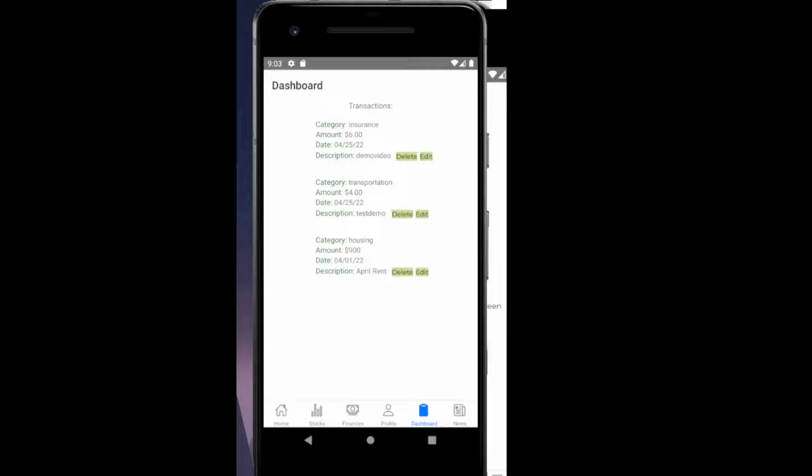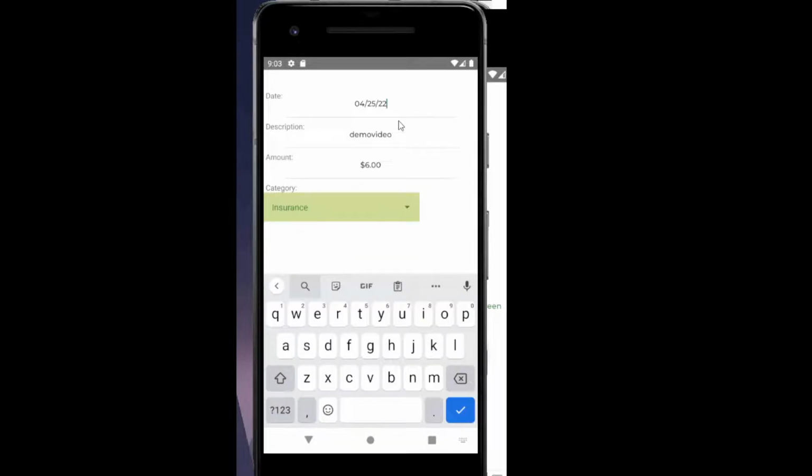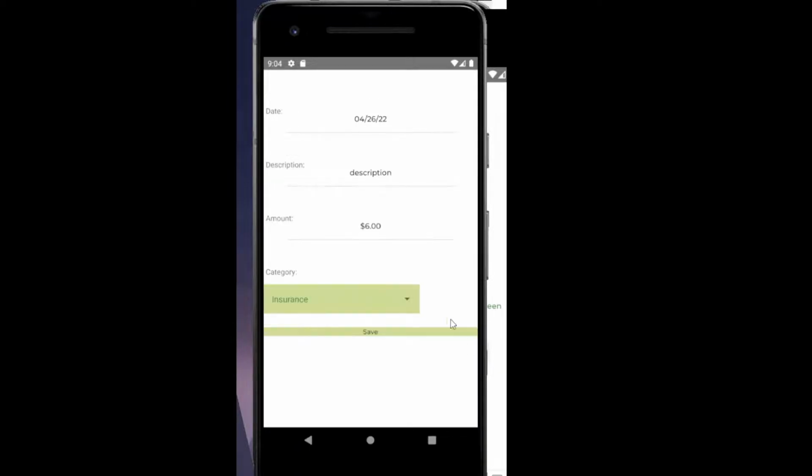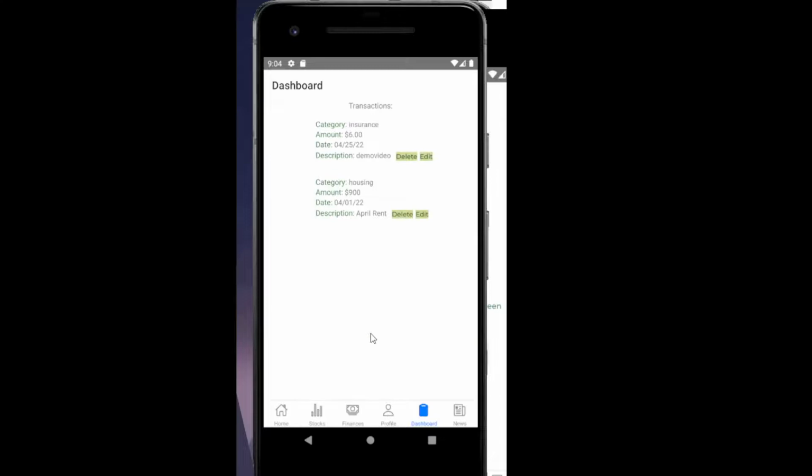From this dashboard screen, we can easily delete one of the added transactions. Or you can edit one of the transactions by changing the date, the description, the amount, changing it from like $6 to $5. Even the category.